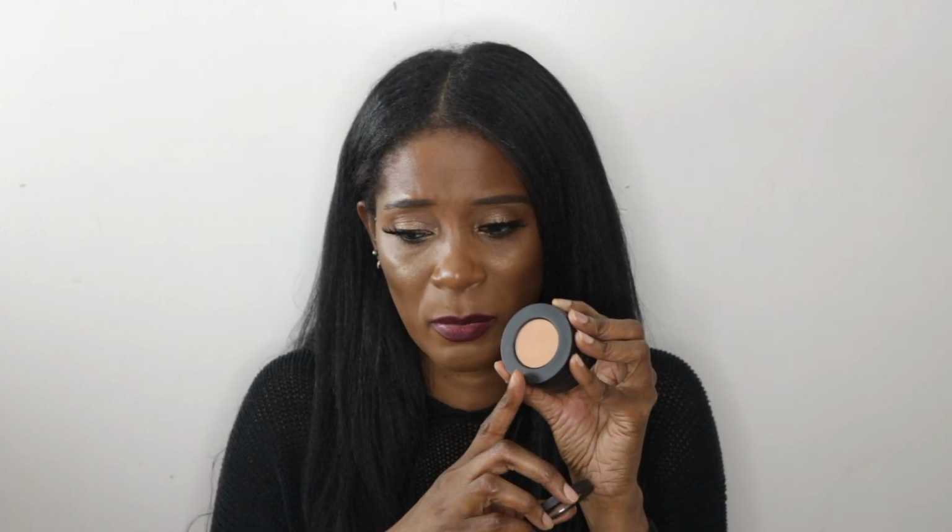And I'm assuming maybe this can go under eye. I'm not putting this under my eye. I have enough under eye setting powders. Then we have this shade, this grayish, whitish shade. I don't know, because I know sometimes you can do contour and it looks great, creates a shadow. This is not going to show up on me. This is just going to look like ash.